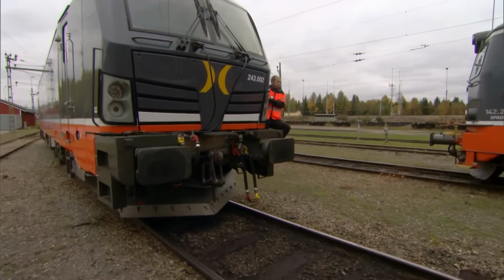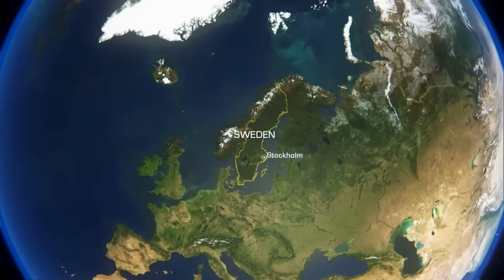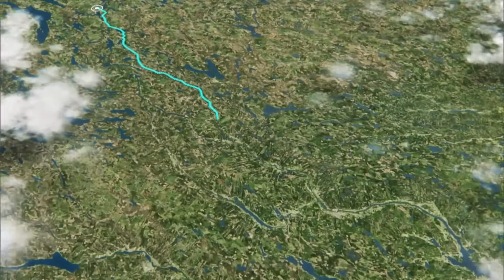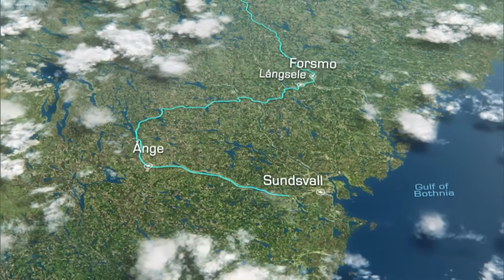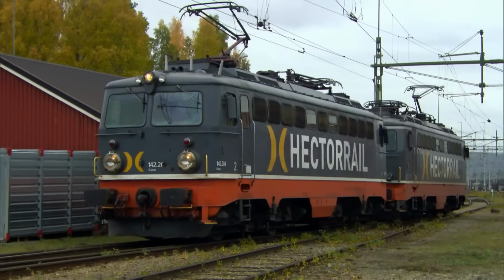The new locomotives and wagons are heading out soon on their inaugural run to collect timber in the remote stockyard of Hoting, and then haul it south to the junction in Forsmo, onto Långsele, Ånge, Sundsvall, and the giant pulp mill in Ostrand.